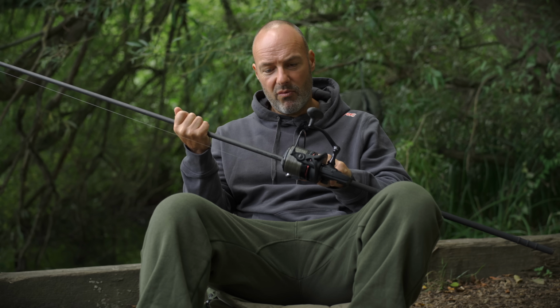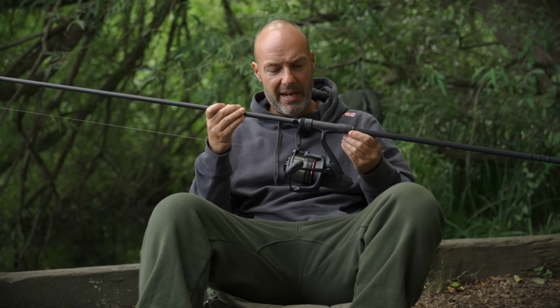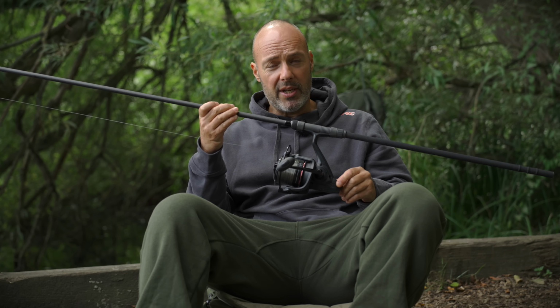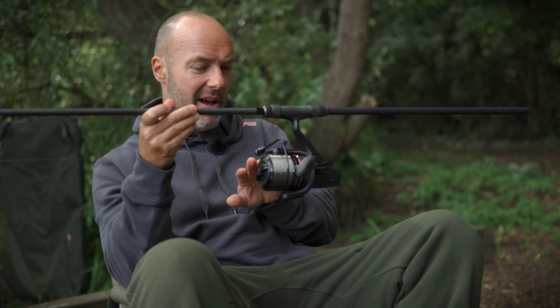Now, this reel is a premium mid-priced range reel. It's not an entry-level reel, it's certainly not a cheap reel, it's certainly not a really expensive one. It's one that's going to fit into that middle range of affordability, which still ticks all the boxes that you need in terms of quality and of course reliability and performance. So I'm going to start here with the spool.